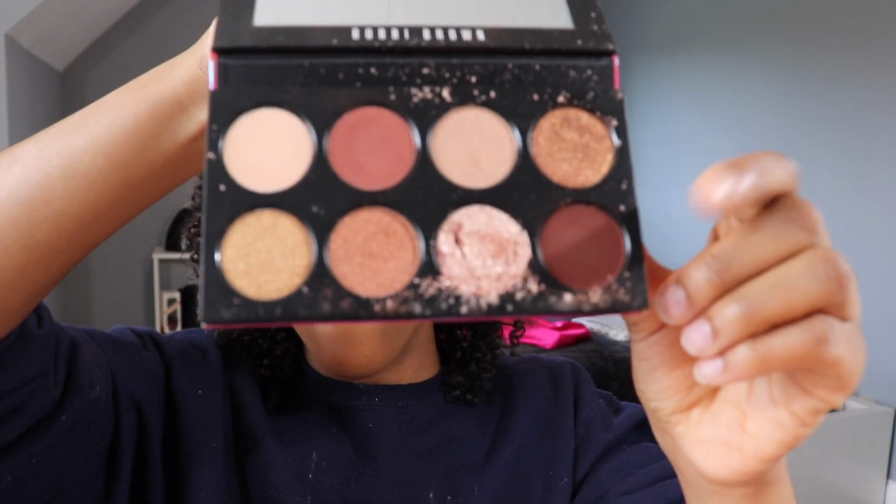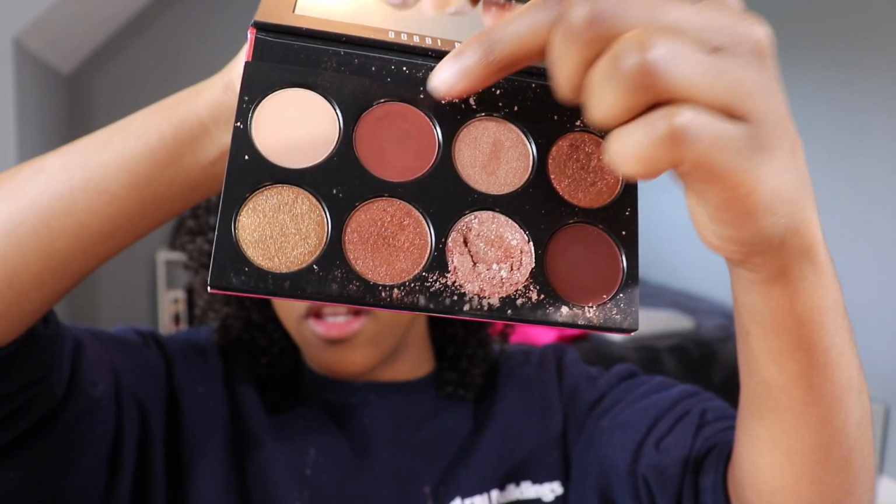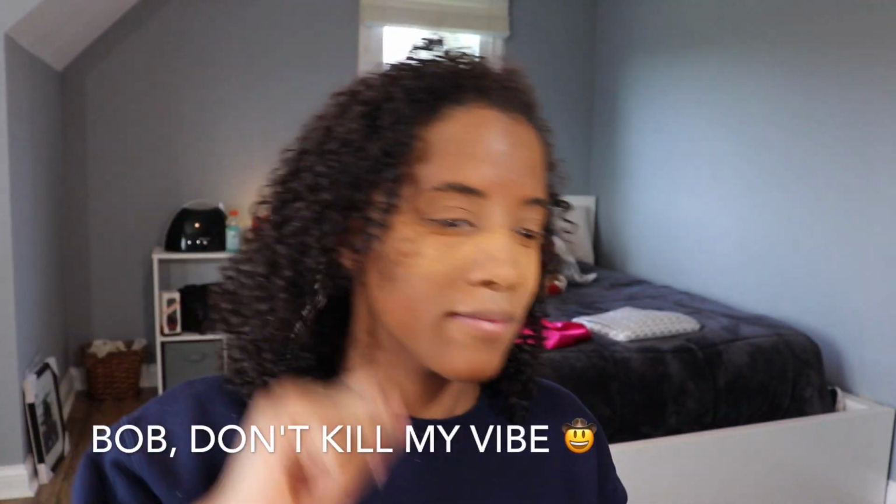Start on the outside, blend it in. She does all this. Oh my gosh. Isn't it a beautiful color? It's gorgeous. I just love it. It's definitely my go-to. One of my go-tos. Follow the shape of your eye.